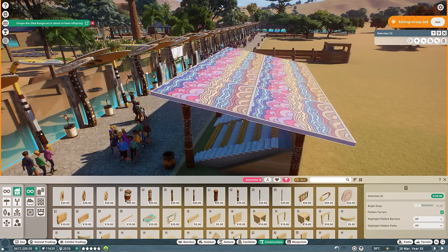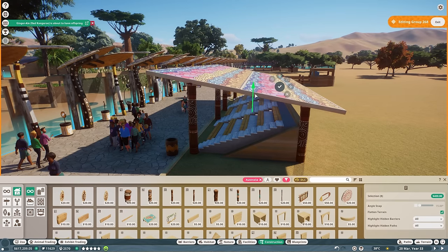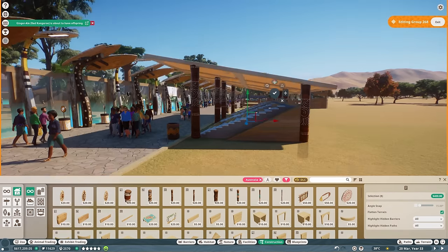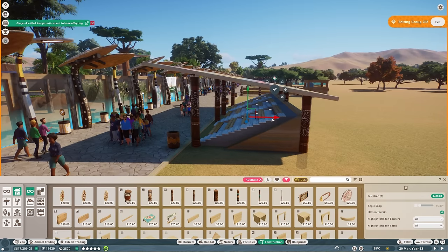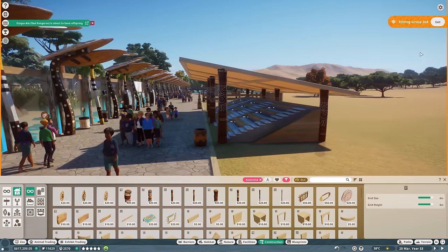I'm going to slide it slightly forward, though, because I want it to be more this way. I have a bit more of an overhang that way. There we go. I think that's good. I'm happy with that.